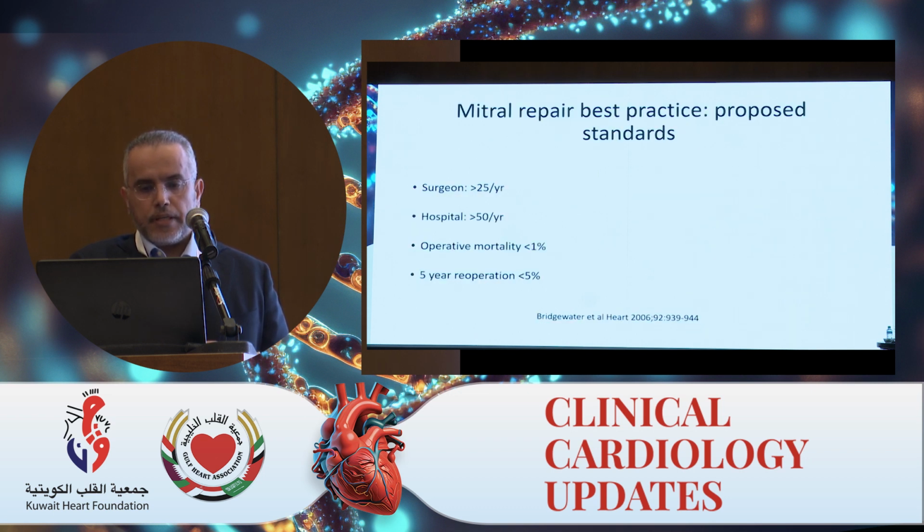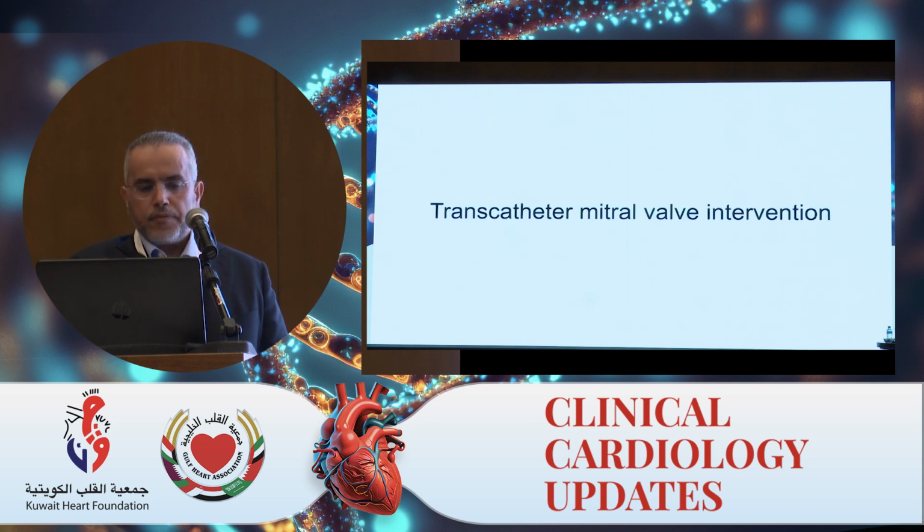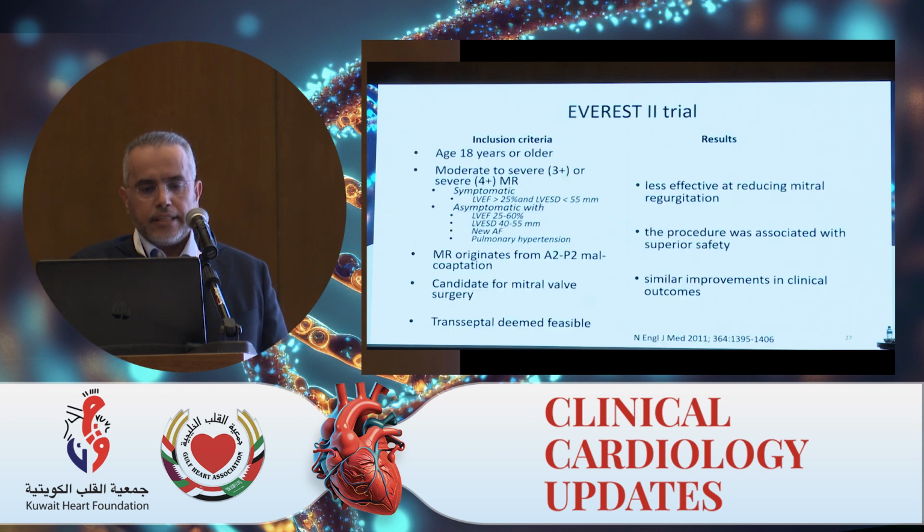And there's a nice paper that proposed standards for experienced centers. Basically, it's a volume per surgeon of more than 25, or 50 per hospital, with mortality less than 1% and reoperation less than 5% per 5 years. So this is the criteria to call somebody experienced, and to send a patient to an experienced surgeon or center if he's truly asymptomatic.